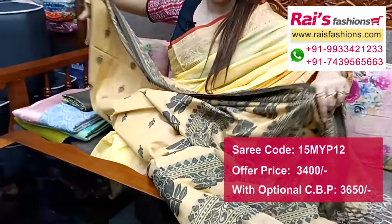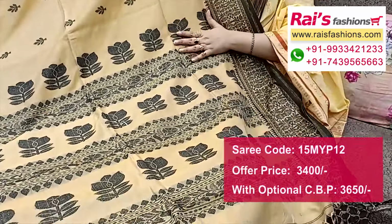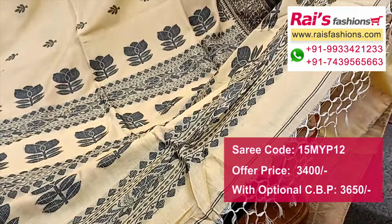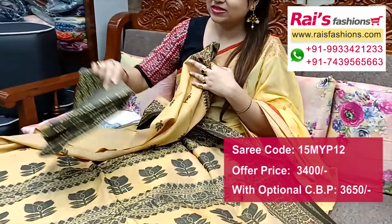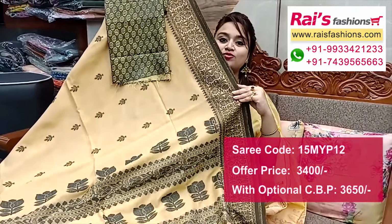and pallu portions, beautiful traditional hand weaving design worked pallu, very elegant looks, fully weaving work all over pallu portions, and lightweight also, and we suggest this silk material, brocade work contrast blouse piece with this sari for your outstanding looks.